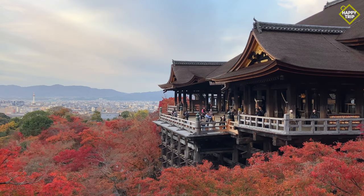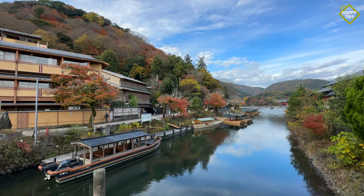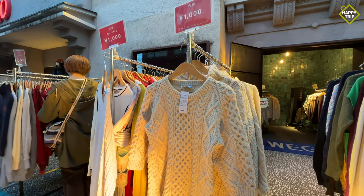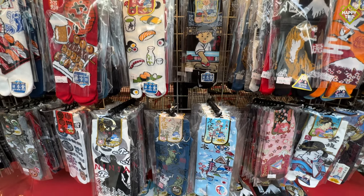Kyoto is a popular destination because of its beautiful sceneries and landscapes. It also offers visitors a great shopping experience. In this video, we'll show you some of the best places to shop in Kyoto.